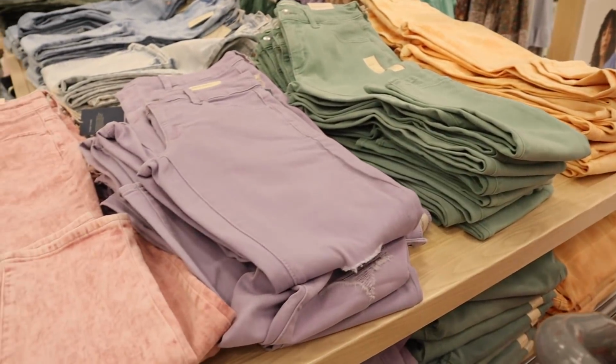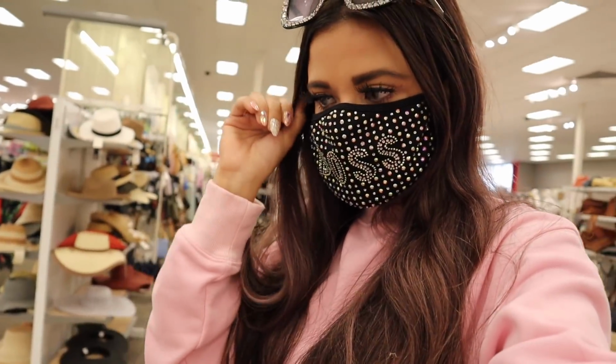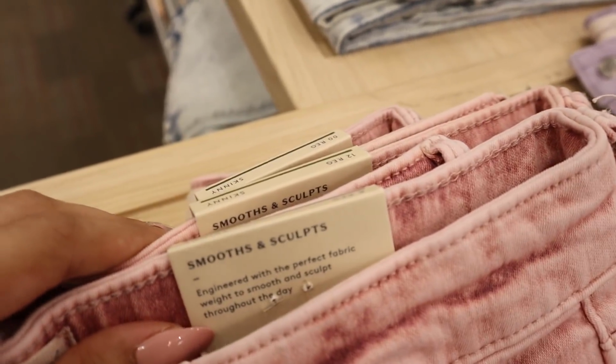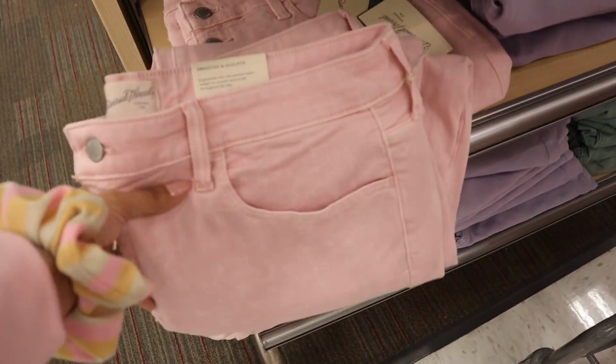So you guys won't believe what I just found. So pink jeans, and these are the brand Universal Thread, which is a really good brand. So keep that in mind. Hopefully they have my size. That would be amazing. They have a size 5, and I need a size 3 or 2. So maybe they have more down here, but these are different, which is so disappointing.